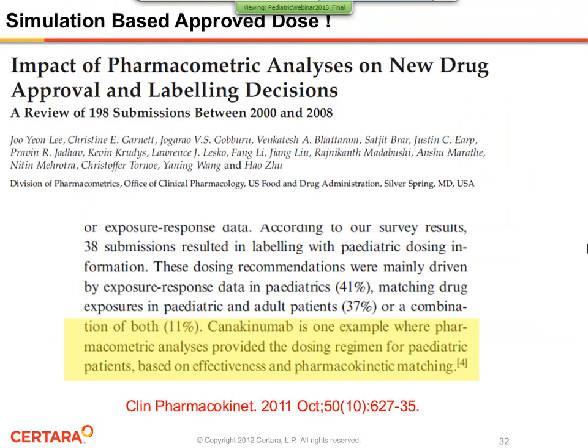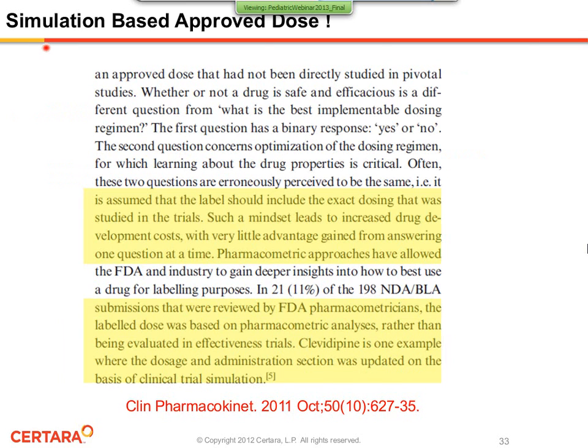So here I'm mentioning a very important publication from the FDA group entitled Impact of Pharmacometric Analysis on New Drug Approvals and Labeling Decisions, which showed and mentioned several examples of some label dosing regimens that went into the label based on simulation. So it was based on pharmacometric analysis.